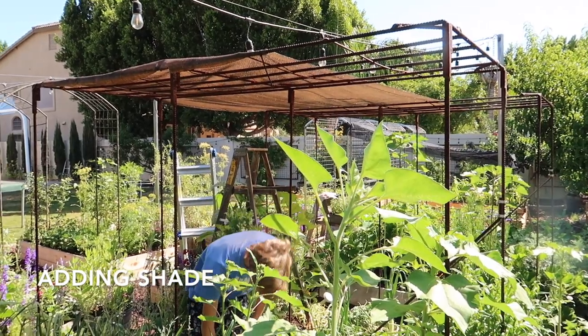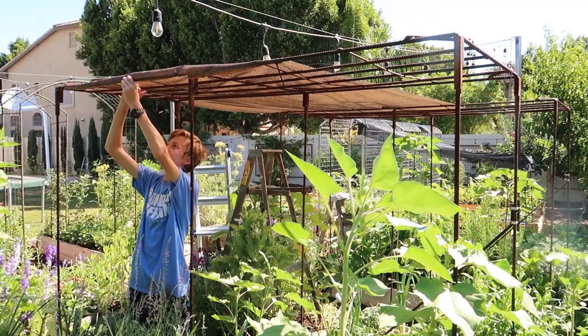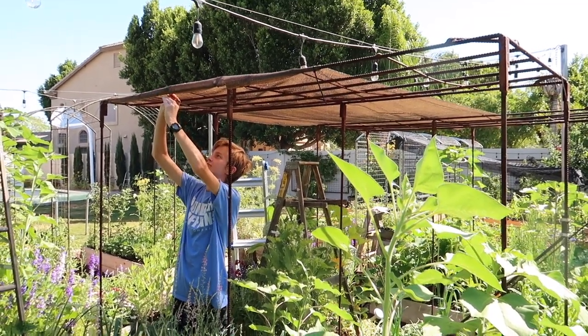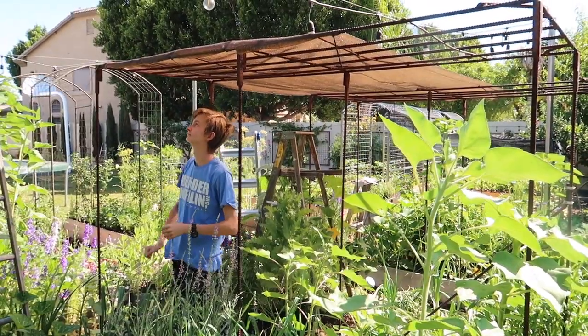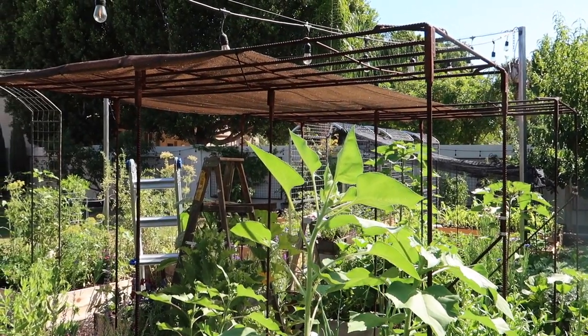Tyler's helping me add shade cloth to this existing trellis. Temperatures are heating up. So I have a roll of shade cloth. We cut it and attach it with zip ties. Pretty simple when you have existing trellises to add shade cloth.